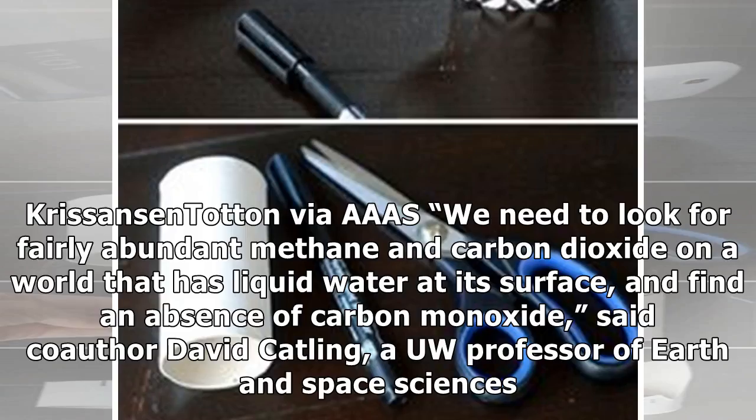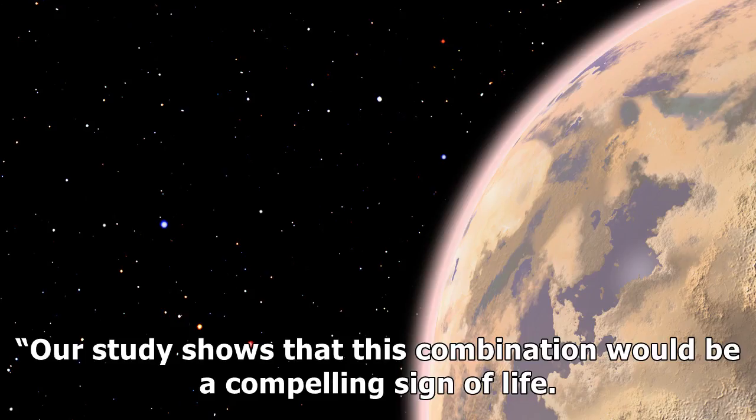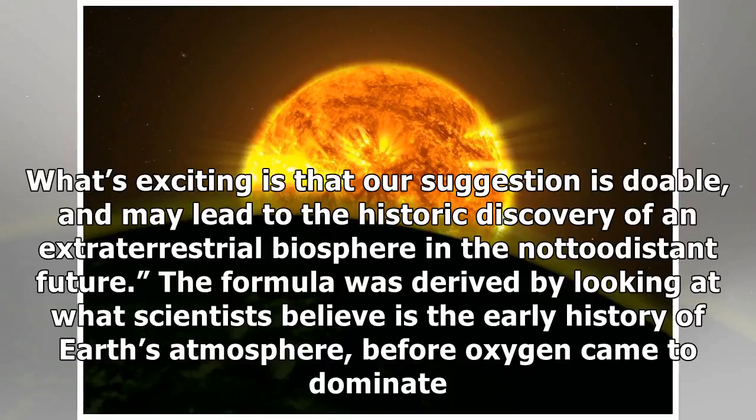J. Krissansen-Totton via AAAS. We need to look for fairly abundant methane and carbon dioxide on a world that has liquid water at its surface, and find an absence of carbon monoxide, said co-author David Catling, a UW professor of Earth and Space Sciences. Our study shows that this combination would be a compelling sign of life. What's exciting is that our suggestion is doable, and may lead to the historic discovery of an extraterrestrial biosphere in the not-too-distant future.